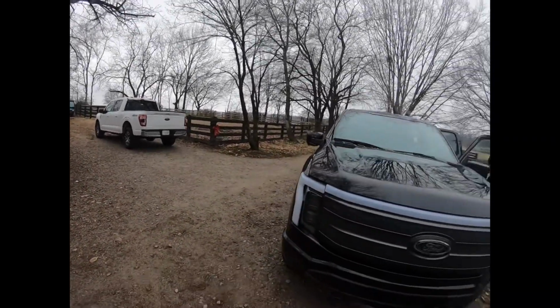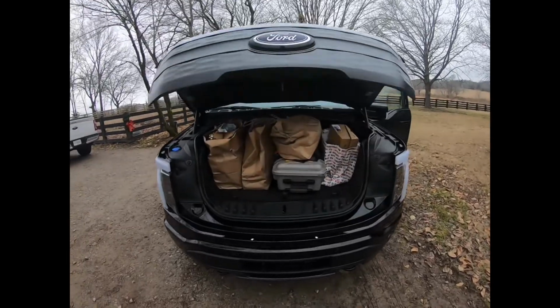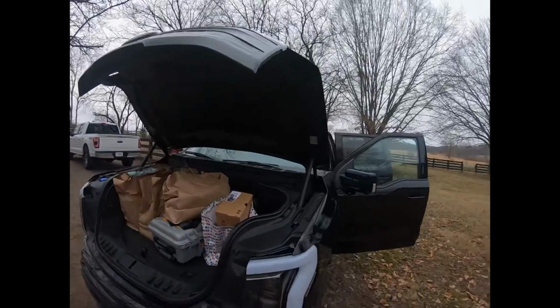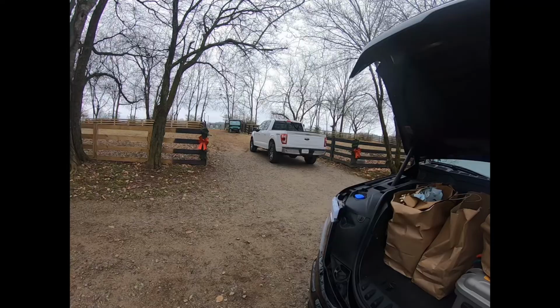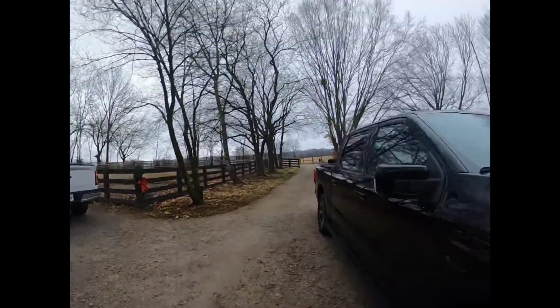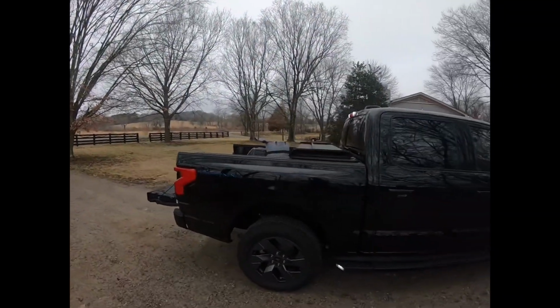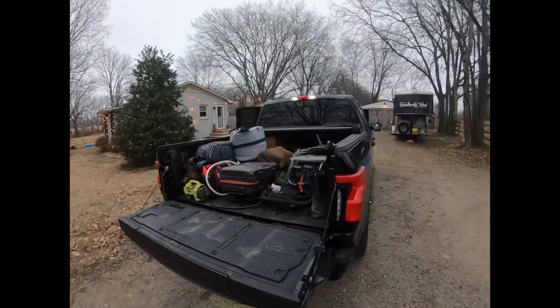You can also throw anything expensive or things you don't want stolen in the frunk. Even more storage there. I'd say it's comparable to a large SUV, if not more. So that's one plus for sure, in comparison to a standard truck. Having that frunk makes a big difference, and I mean, any truck can have the tonneau cover.